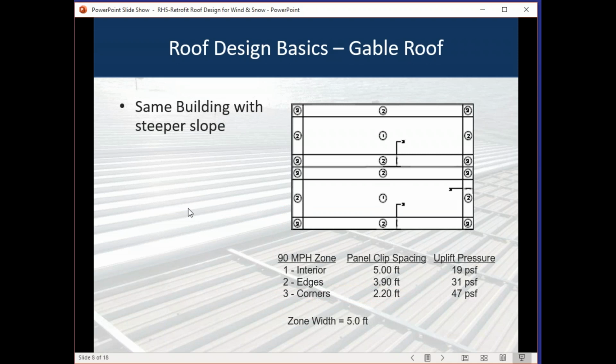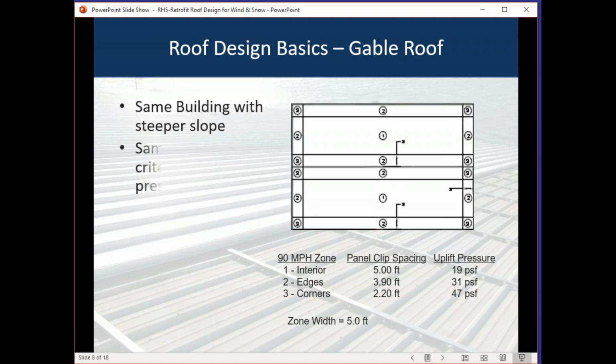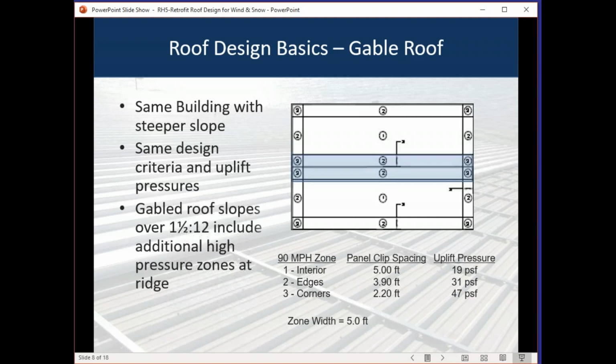Now, here's the same building with a steeper slope. This building here had a 1/12 roof pitch. This building has a steeper slope, and this uses the same design criteria and is subject to the same uplift pressures. The gable roof slopes over 1.5/12 will include an additional high pressure zone at the ridge of the building, almost identical to along the eaves of the building as well.